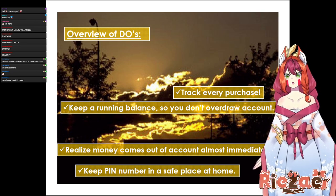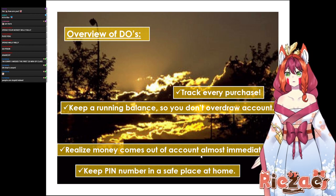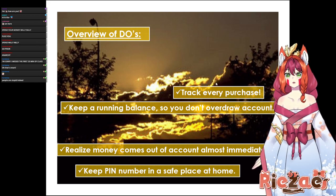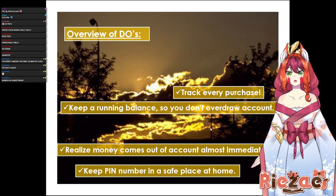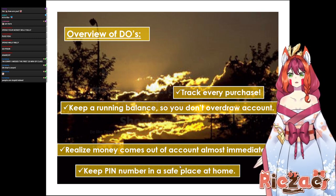Realize money comes out almost immediately, and that's the key here. Almost. Sometimes it does not. That is why you have to, again, this is the most important one, track every purchase. And keep PIN numbers in a safe place at home.